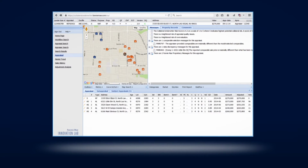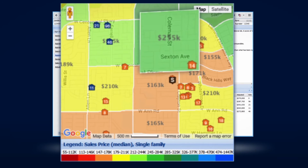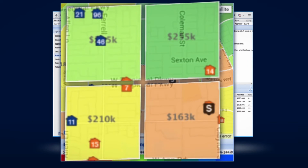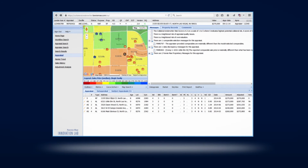Prior to CU, lenders relied heavily on arbitrary distance guidelines to assess the appraiser's choice of comparable sales. With the heat map feature, CU provides a much more meaningful analysis of location by analyzing local housing prices at a census block group level. In this example, you can see how property values in different neighborhoods vary a great deal, even though they are not that far away from the subject. Prior to CU, lenders may have been unaware of these potential comp selection issues.